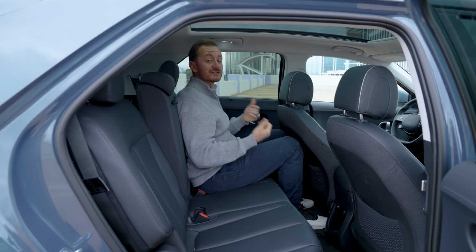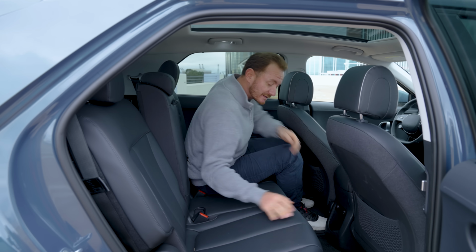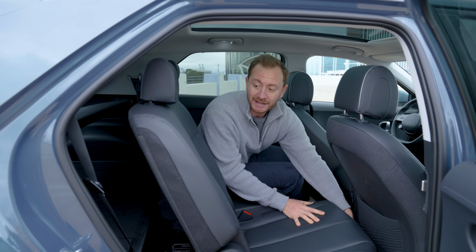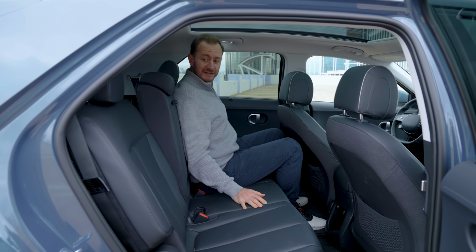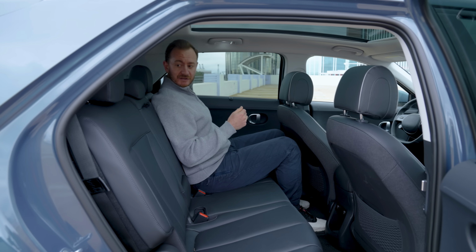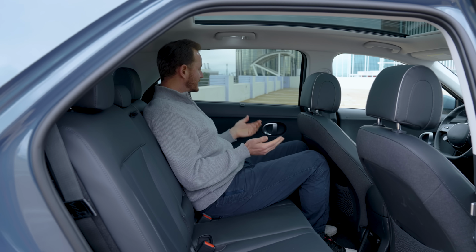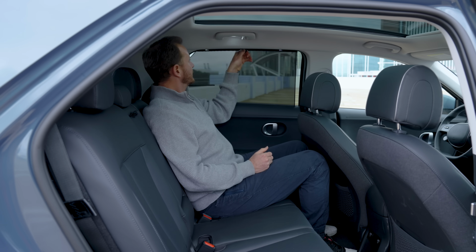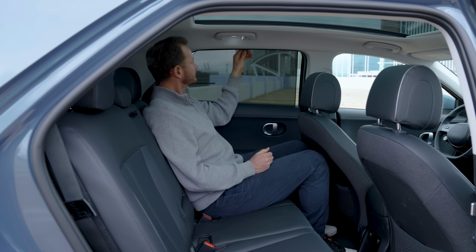Just like the front seats, the rears are also really comfortable, but one cool thing that they can do is slide front and back, which is neat if you have to load things, and they can recline. So right now, this is the most upright position. I could use a little bit more space. So you can go down one, or you can go down all the way to here. And this is a much more comfortable seating position. And on the limited trim, you get sunshades too, which is nice.